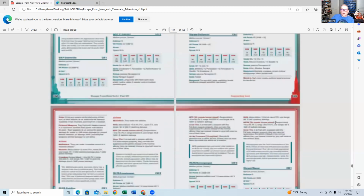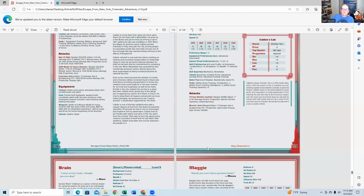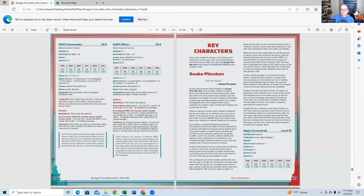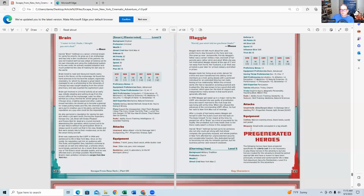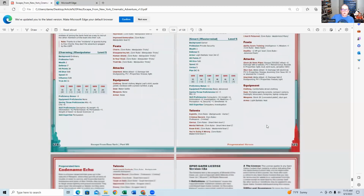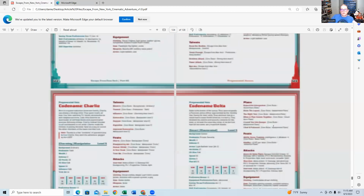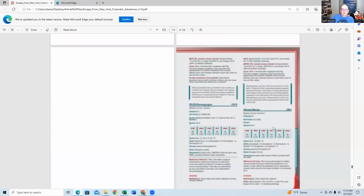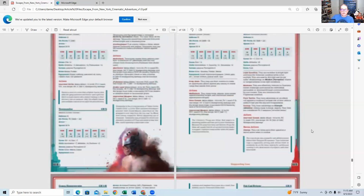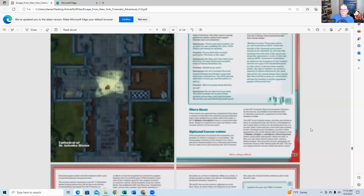I'm trying not to get too much into what I saw. So like here's Brain, Cabby. You can say there's the Snake Plissken character if you want to use them. So it's got people from all that as pre-generated heroes you can use. And here's the team going in from the adventure itself. As you can tell, there's a lot of different information in here. I'm just going through it real quickly on the PDF without trying to give out too much information that I saw already. I did a quick pass over. I didn't actually do a review or a deep read.